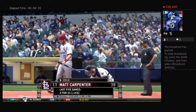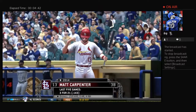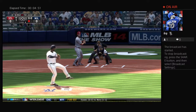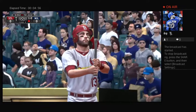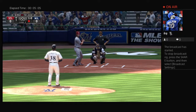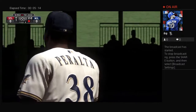Matt Carpenter will get his first shot at it here, and he's got to be hoping to turn things around because you see the numbers over the last 5 games. Not much going on there at all. And a ball, 1-0. Carpenter, a real breakout performer for the National League champs last year, as he in fact led the circuit in runs, hits, and doubles. 1 out, nobody on. And here's a fastball that's nowhere near the zone. It's 2-0 now.